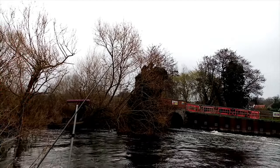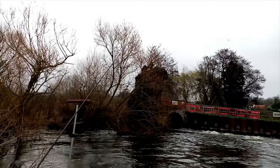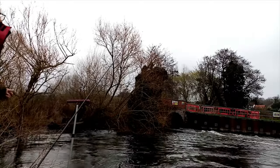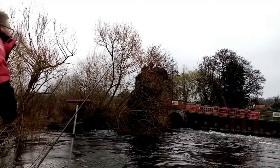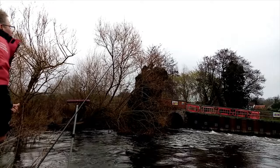Well, that'll do it for now. I don't want to overgun it with feed. I'm just going to put one small nugget of ground bait in, squeezing it quite tight. And there's a bite.